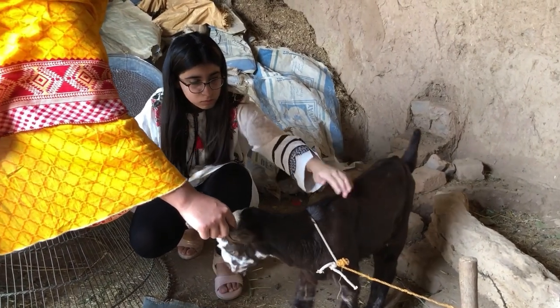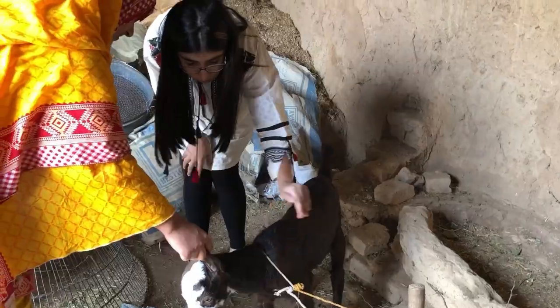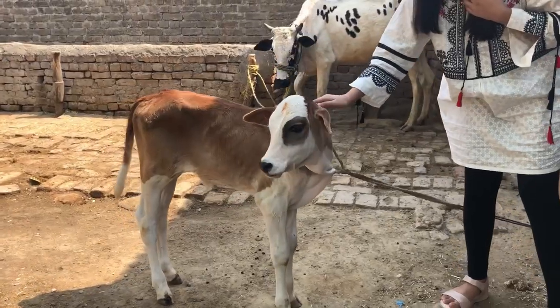They have such beautiful animals like goats, calves, cows, and much more.